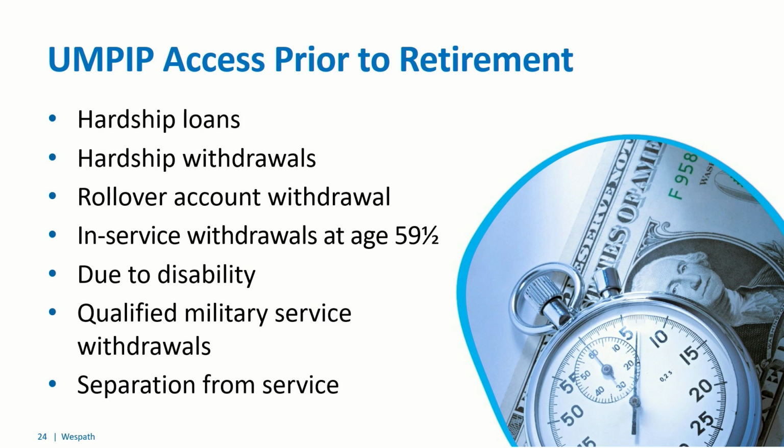We do the rate of interest because you've taken the amount out of the account. It's not getting earnings anymore from the investment funds. So by having an interest rate applied, you're kind of getting some of that lost interest back into the account as you make your loan repayments.